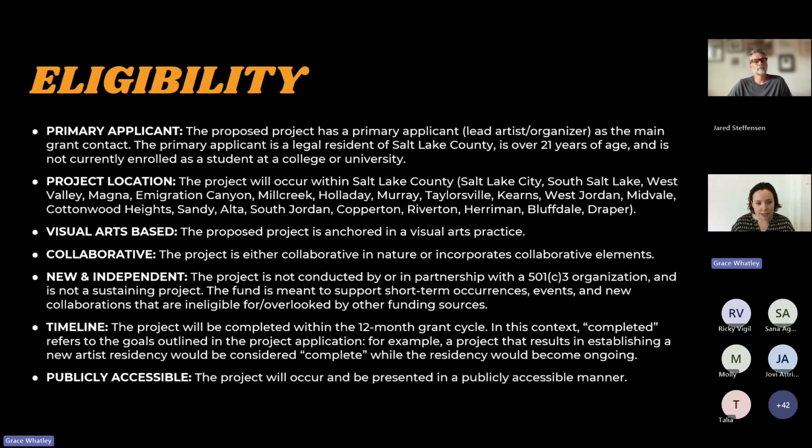And in this context, completed means that the project meets the goals that you outline in the application. So for example, like establishing a new residency, the residency will be ongoing, but the project will be considered complete when the goals are met and the residency is established. And then the project must occur and be presented in a publicly accessible manner.